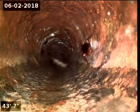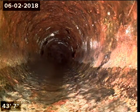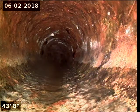We assume that this line is running into the backyard and not towards 32nd Street. It's probably going through an easement by the fence lines. But we'll locate that clean out to see what side of the house it's on.